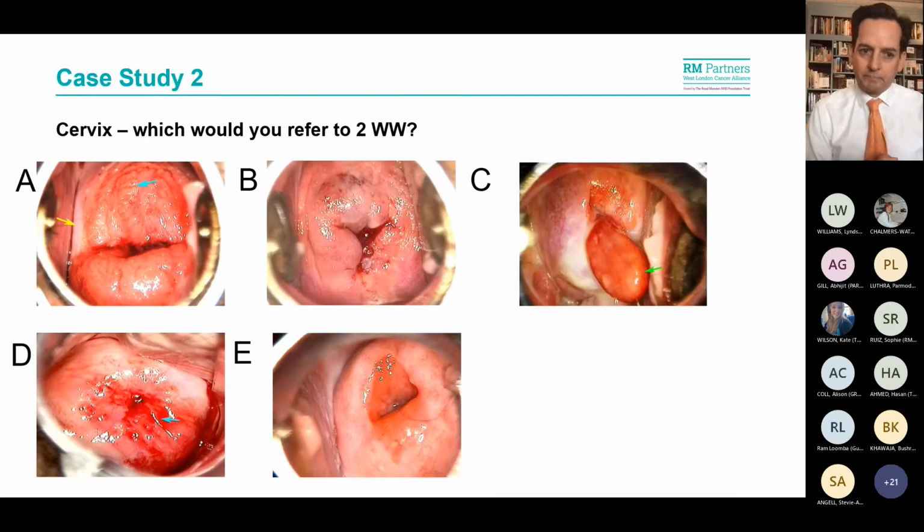Next slide, please. Okay, so these are pictures of a cervix or different cervixes. Which one would you refer to Neil Watson's clinic? So which one would you refer to a 2-week wait clinic? Julie, you've got a question there.